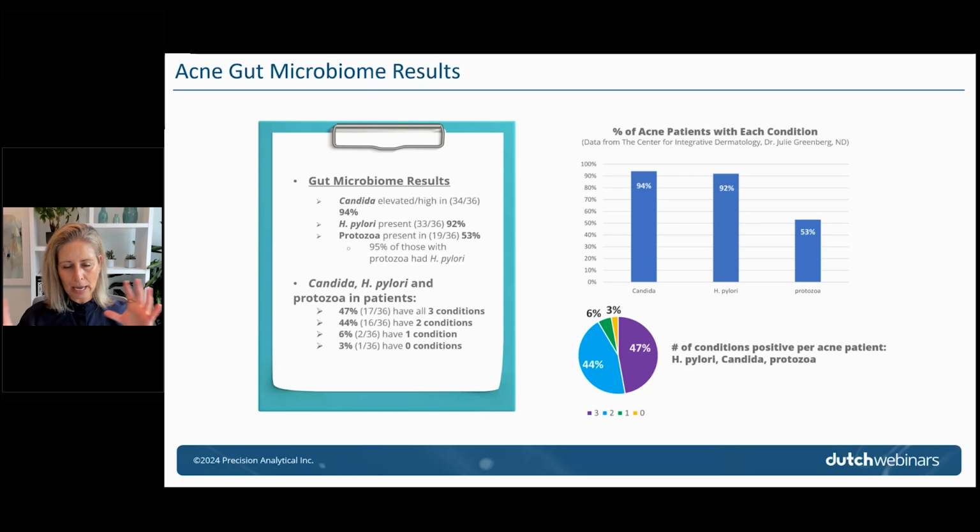And then in terms of how the population broke down, like how many did they have, 47% or 17 of the 36 had all three, and 44% or 16 had two, which were typically the candida and the H. pylori. Most of the patients with protozoa had H. pylori, and I think that is due to the hypochlorhydria that H. pylori can induce. It's very acidic in the stomach. When H. pylori dwells into the stomach lining, it's uncomfortable and it will produce substances like urease to raise the pH and make it more neutral. And that's when protozoa can come through. So across the board with my patients, I mostly see protozoa in patients who have H. pylori.